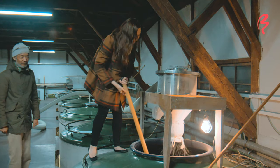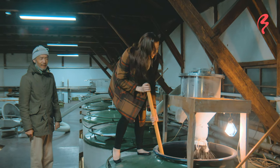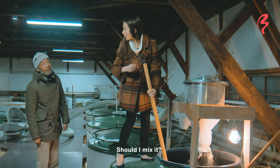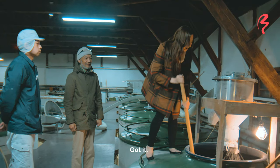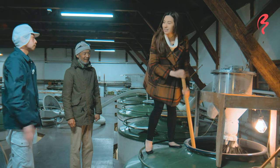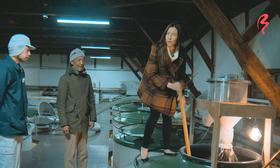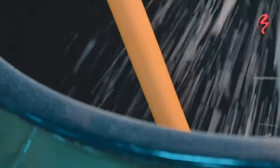Wow! This is so cool! It is really deep. なるほど。なるほどね。 So you kind of are supposed to push the mixer in up and down, and it helps bring it up all the way to the top.